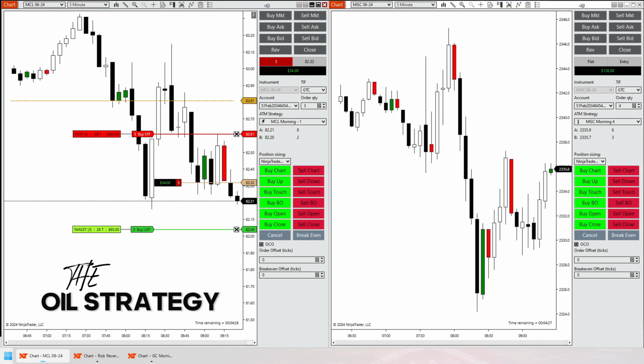Our stop loss goes on top of that, and based on how many ticks that is, that's exactly what we're looking for as our take profit. And this momentum play here played out very, very nicely. This is the exact movement that we're looking for out of that area of consolidation.